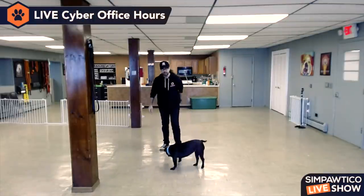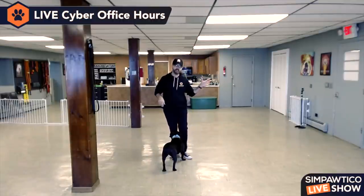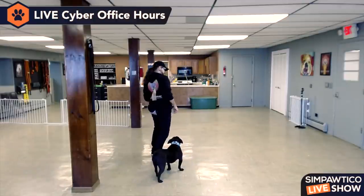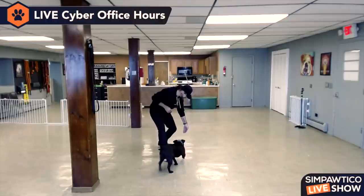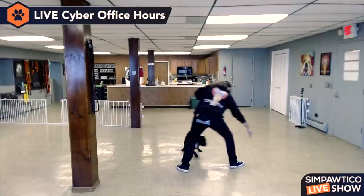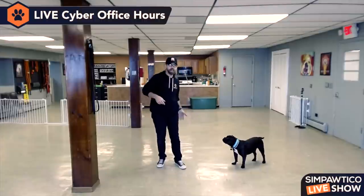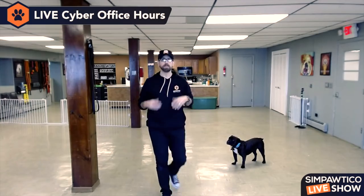Good job. So you'll notice also that I'm moving in straight lines. So the dog has to be able to target the hand. So you don't want to present and then curve because it's harder for them to track. So I'll go straight back, girl. I might go to the side. Yes, girl. However you want to do it, left, right, straight back, underhand or overhand, however you do it, move in a straight line so it's really easy for the dog to track. So that's just the engagement game right there.